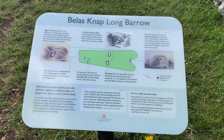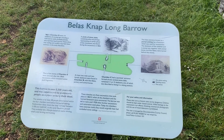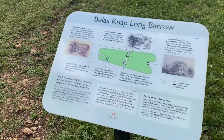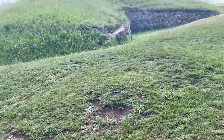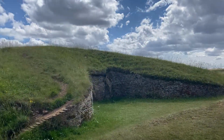So here we are at Belas Knap. The Cicerone guidebook says that this is a fine example of chambered tombs or long barrows of the Severn Cotswold group. The name means hilltop beacon, which suggests the site was used by the Saxons, for it stands above Winchcombe, which is or was occupied during Saxon times.